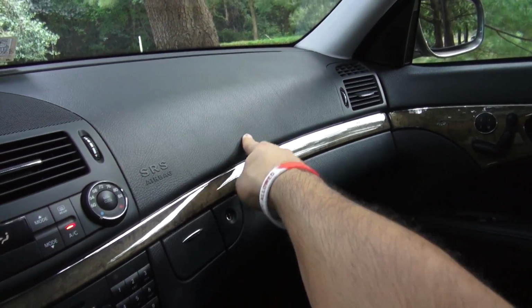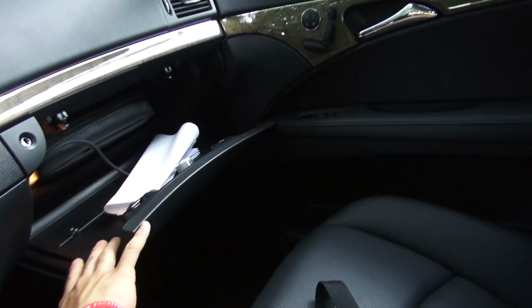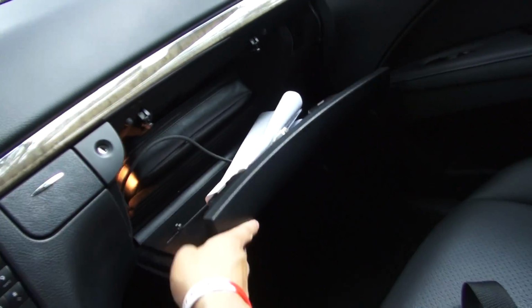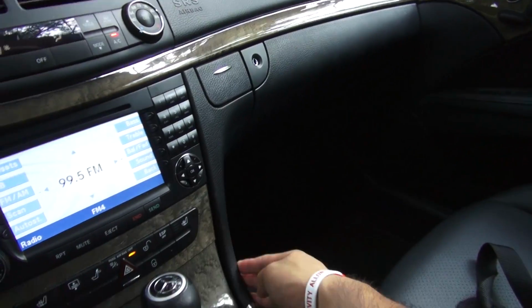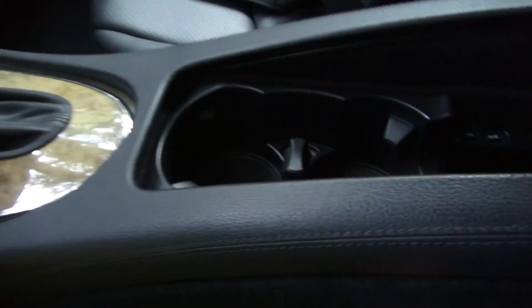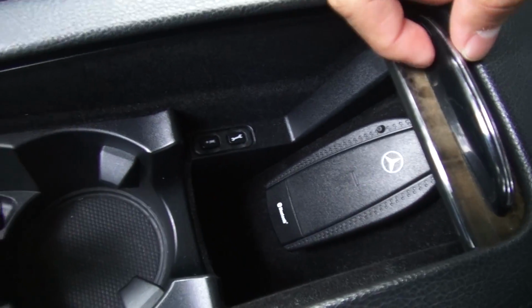Soft touch dash materials everywhere. It's even soft touch there. The glove box is damped, and it's not really lined with felt, but it's kind of small. Actually, that glove box is very small. Soft touch down here, and it's even soft touch over here as well. It's leather stitched there. You have a little storage compartment there with your cup holders and whatnot. And there's your Bluetooth system for the car. It's kind of weird how it's a separate piece.